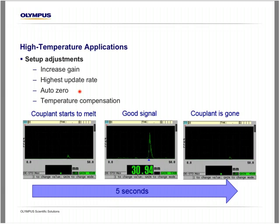You can use the freeze key on the 38, which holds the reading on screen. So you can limit how long you have that transducer on the hot pipe. You can couple on, and as soon as you get that signal over 20%, you can hit the freeze key, uncouple, and then from the frozen waveform, you can actually make internal adjustments to either the gain or blanking settings. And then also, you want to use temperature compensation. So that's a unique feature on the 38 that we'll discuss.